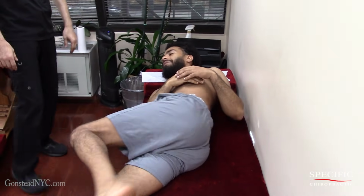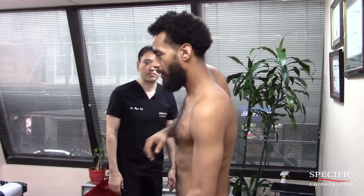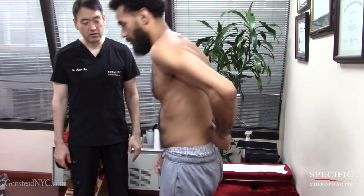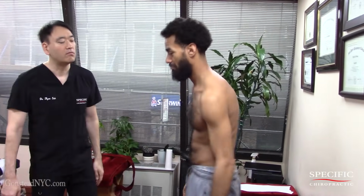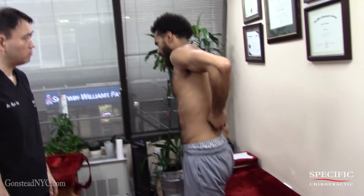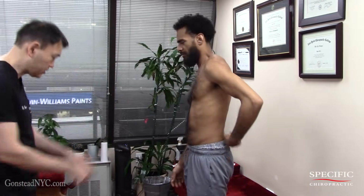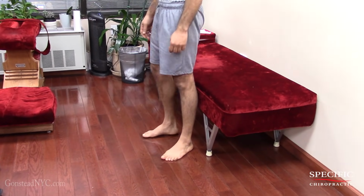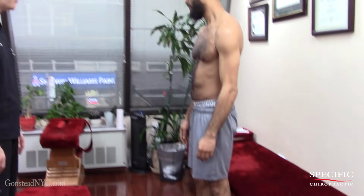Come on up, sir. I still feel this thing up here. Well, we haven't worked on that shoulder yet. That feels good though. How's the low back? Yeah, that feels real good. I feel something slightly right here on the left. Looks like you pointed at fourth lumbar. Test. See how the knees and feet are feeling. Good right now.